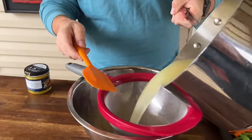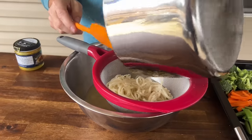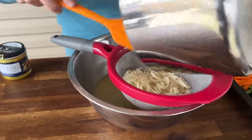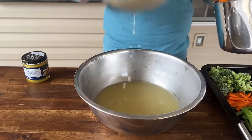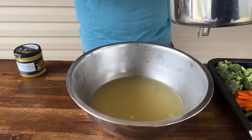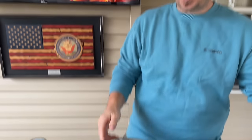Now you can save the liquid. I would highly encourage it. These are dang good noodles. They actually remind you of chicken noodle soup. They're really good. But the reason is because I'm going to take the extra chicken breast we use, a little celery, a little carrot, a little mushroom, and I'm going to have me some healthy chicken soup for later.